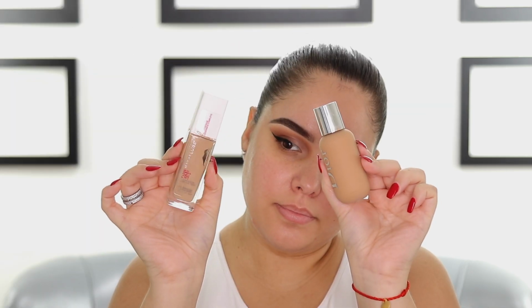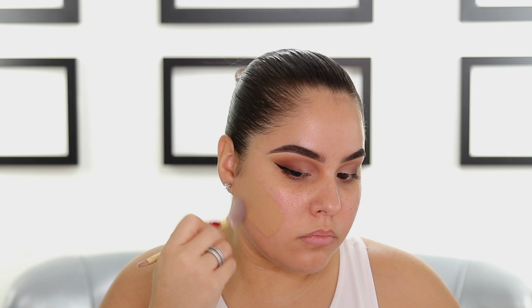Moving on to the skin, I am going to start off by priming my skin using the Urban Decay primer. I'll have a link to it down below because I don't remember the name. I think it's the All Nighter. And now I'm going to take the Fresh Vitamin Water and I'm just going to spray this all over the skin again just to bring some extra moisture to our skin.